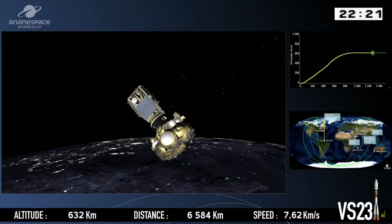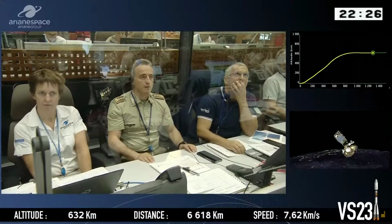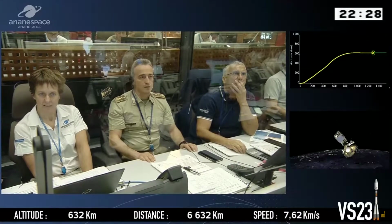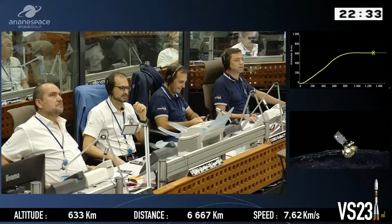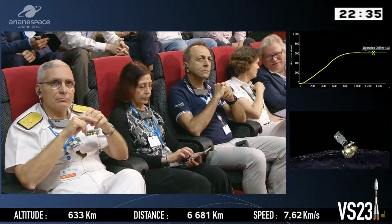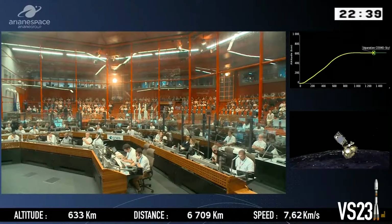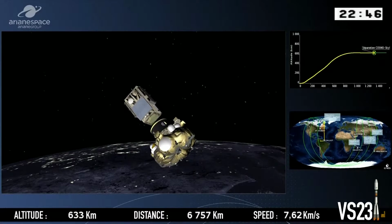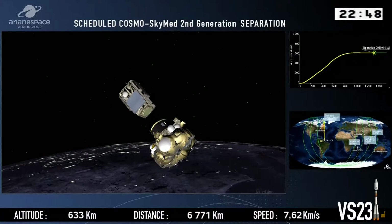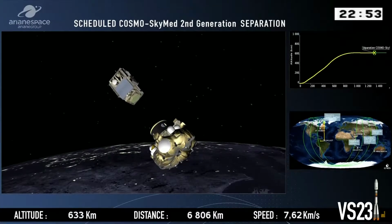Approaching the separation of Cosmos SkyMed. See it on the left of the vehicle. The 9th satellite to be launched by Arianespace for Italy. 2 more Italian satellites are in the Arianespace backlog. There will be a CSG-2. There's also an auxiliary payload. CSG-1, built by Thales Alenia Space, the 161st satellite launched by Arianespace. There it goes. Manufactured by the group. And there you have the scheduled separation.